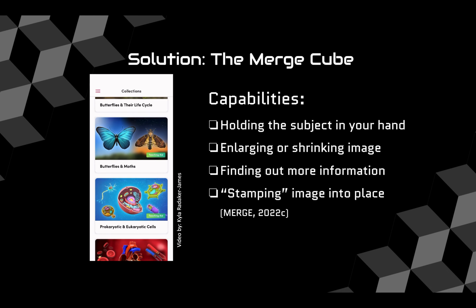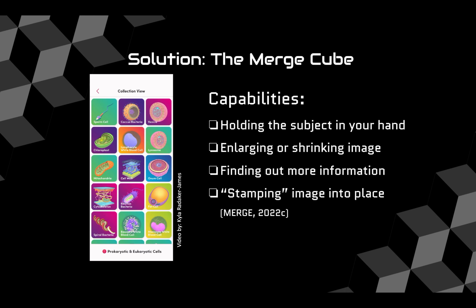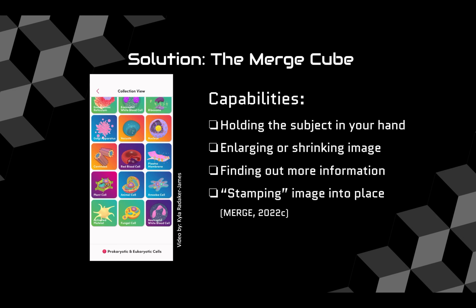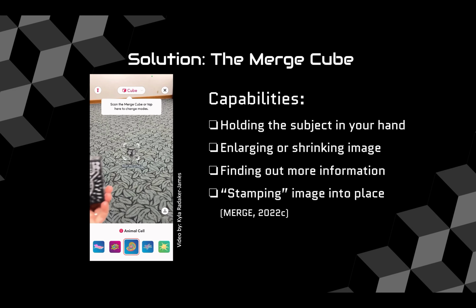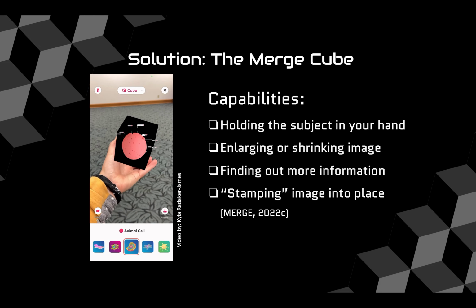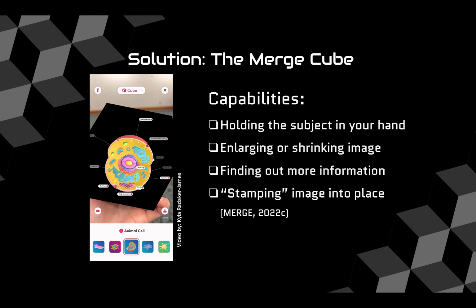As you can see, there is a wide variety of subjects available to study in just one app. Let's say Isabella wanted to learn about prokaryotic and eukaryotic cells. In addition to being able to hold an animal cell in her hand, Marisol can also make the image larger or smaller.